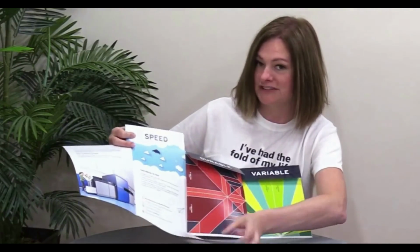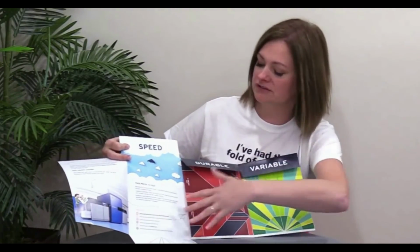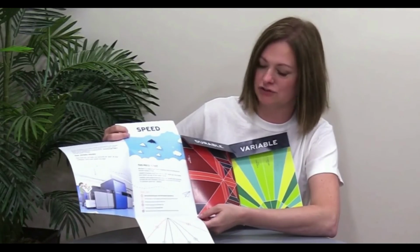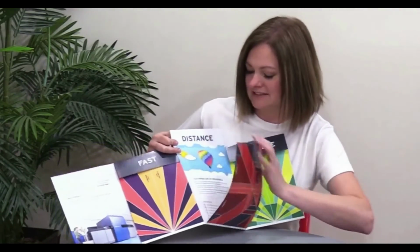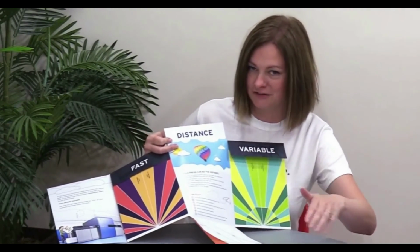Features here, it says fast, and it lifts up, and then this panel folds down. Here's your reveal folder right here. It rolled out, that was your roll fold. Here's the reveal, and then each of these panels that fold down can perf off and create a paper airplane, so kind of cool. And they're highlighting the different features: speed, durable, this is distance. And so this airplane is a different airplane that's designed for long distances.